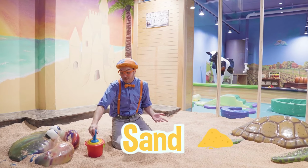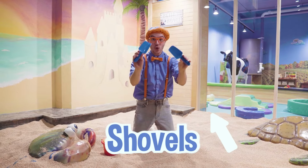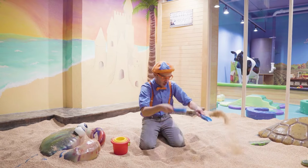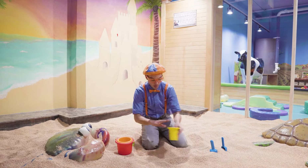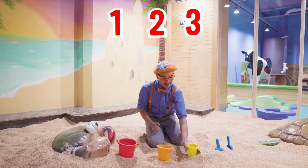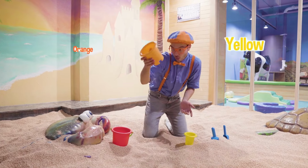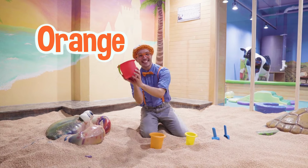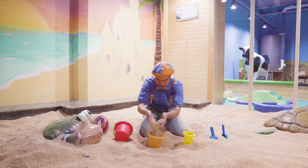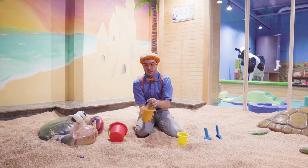There's so much sand here, and it's a good thing we have our pail and shovels. Yeah, we have two blue shovels. We can pick up sand. And we have one, two, three different pails. Yeah, this one is the color yellow. This one is the color orange. And this one is the color red. Yeah, these are really helpful for scooping sand up, and making a sand castle. Okay, let's try it out.